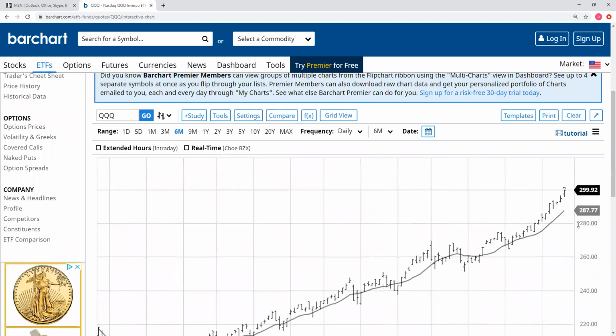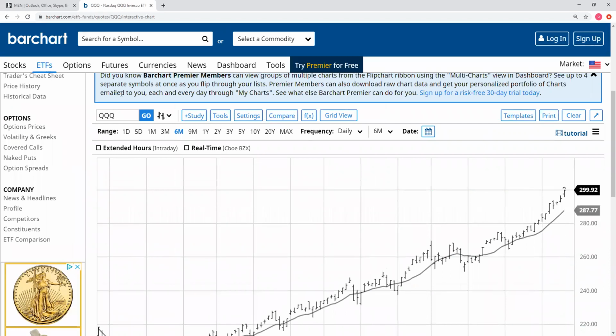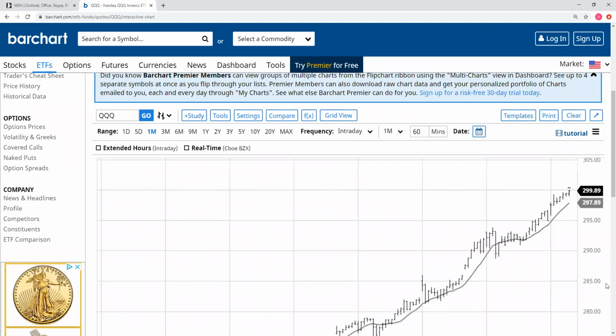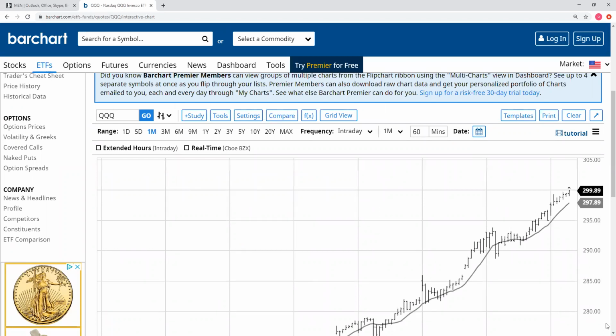Still going. Again, that 285 neighborhood. That's one I'd be using as a line in the sand. And on a short leash, 1 month, 297. So basically underneath 297, 295. That might indicate that on a short-term basis, it's rolling over.